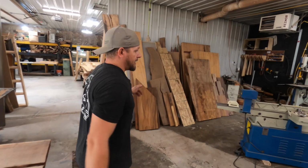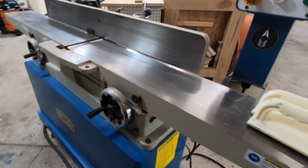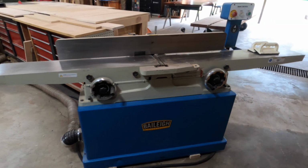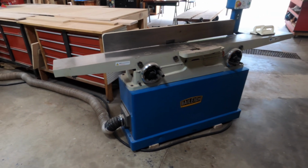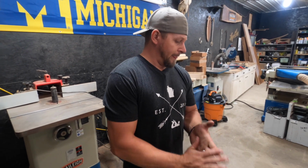Over here, we have our woodworking equipment. Most of it is Baileigh, of course. Right here is my joiner. This is my second Baileigh machine I ever got. You run your glue joint pieces off of this joiner. It makes for a nice tight joint, so it's invisible.